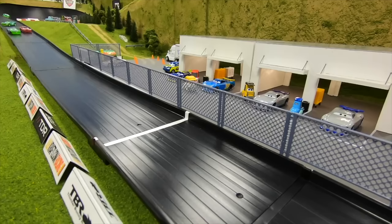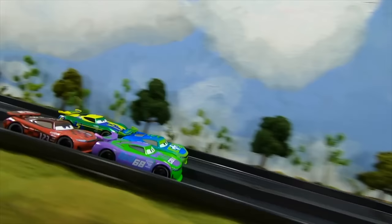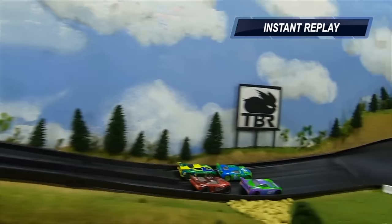Hollis squeezes him out at the line. H.J. Hollis just barely over Carvers. Gocek 3rd. And Braker in 4th. What a race to the line for the win.